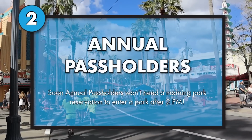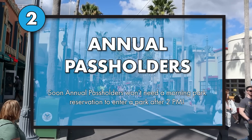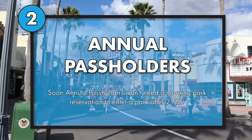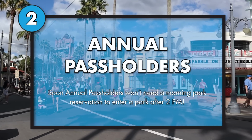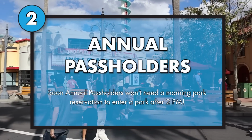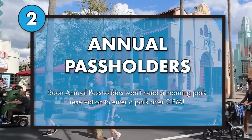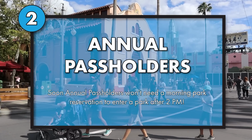That said, another sneaky tip is that soon annual pass holders will be able to visit the theme parks without a reservation after 2 p.m. So they won't even need that first reservation of the day. Pass holders will still need to schedule reservations for Saturdays and Sundays in Magic Kingdom regardless of the time of day, and blackout dates will likely still apply. There's no official start date for this change, but it is pretty exciting for annual pass holders and a pretty great sneaky tip.